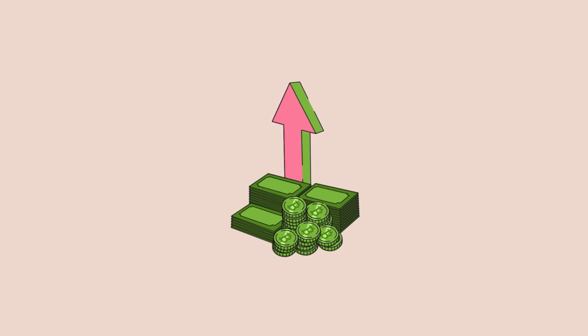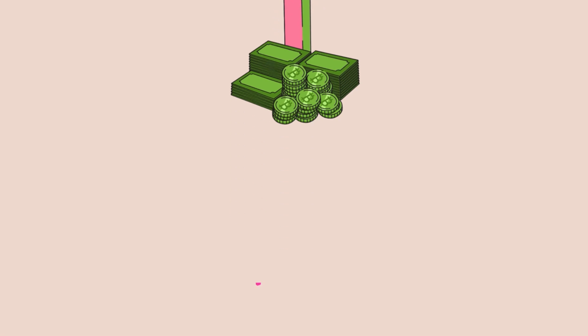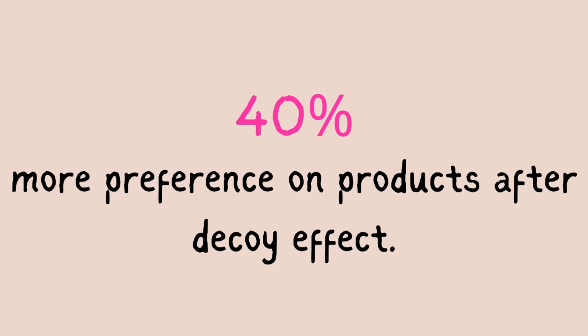In fact, a study conducted by psychologists from the University of South Carolina found that some businesses saw an increased 40% more preference on their products simply by adding a decoy.